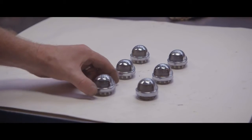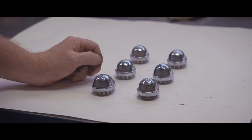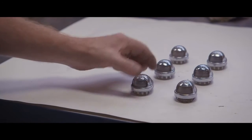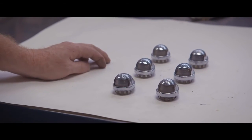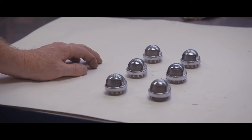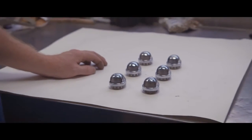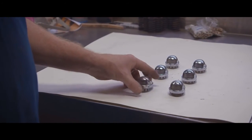So these are the race number illumination lights on a Mark II. They are actually a Ranchero license plate light. They're not particularly common, so we have scoured the entire world and probably bought every Ford collector's inventory of these lights to try to get a full set for the car. But we have finally, just this week, come up with the last one of the 6.